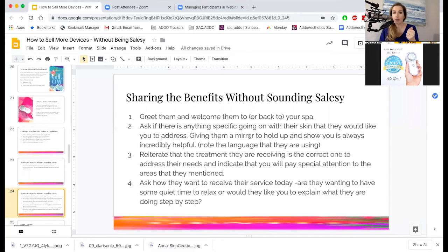And the reason that I give them the mirror is to note what they're looking at and the language that they're using. Because if you don't give them a mirror, they'll just say, anti-aging. What does anti-aging even mean? So I want to know, do they feel like they're having some texture issues or tone issues or redness or congestion? What are they looking at in their skin that they're needing more help with?